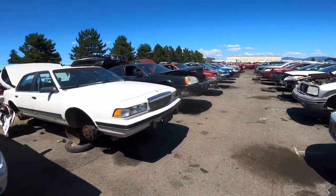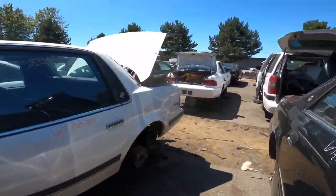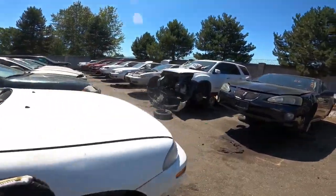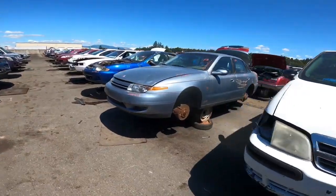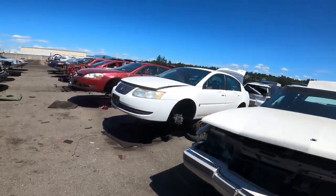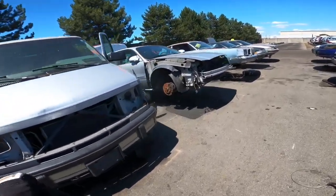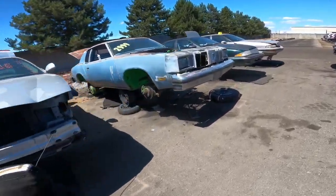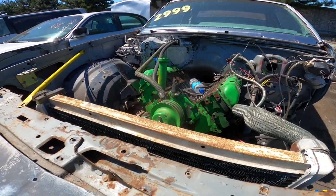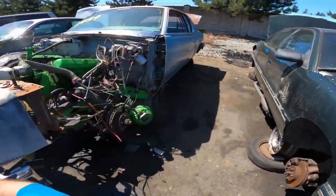Hot rods. So I think my station wagon's gone. That's not good. But it's okay. For what I'm gonna pay for an air cleaner housing, I could probably just order a cheap one off Amazon. Metro, Saturn station wagon, Monte Carlo, Cutlass, Oldsmobile. Oh yeah, look at that bad boy. Oh, it's obviously Oldsmobile.